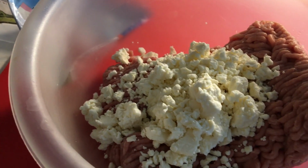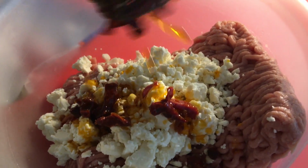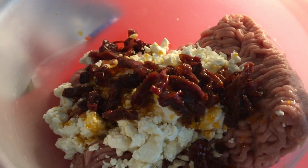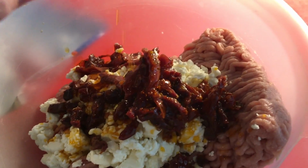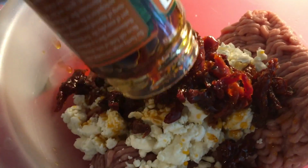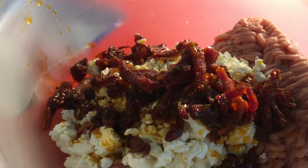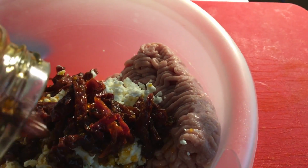Next, I do have the sun-dried tomatoes here, so we're going to put some in there. I probably won't use the whole jar because that's a lot of tomatoes. I hope this works. You're really supposed to dice them, but again, I'm trying to make this quick and easy, and apparently a big, huge mess. So, I think maybe just one more shake here. Hopefully they don't all come out. There we go. That looks good.